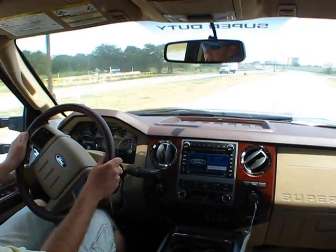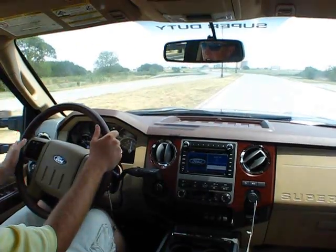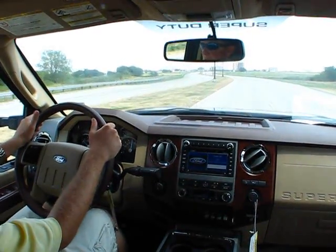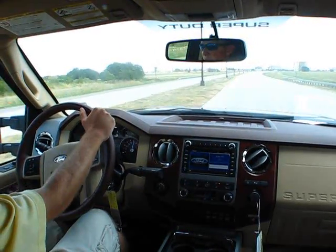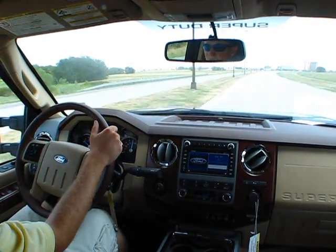Now, also, the fact of the matter is, if you had a load back there, and in this case, it probably would be a very hefty load, chances are it would either end up on the side of the road, or you'd end up taking it home in a million pieces.